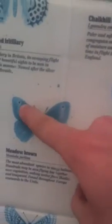Down here we have the silver-spotted skipper. It looks pilled off its face. It's had many pills. Look at the meadow brown next to it, wondering where the heck he is. He's got four eyes. 2, 3, 4. That's four. He can see all angles.